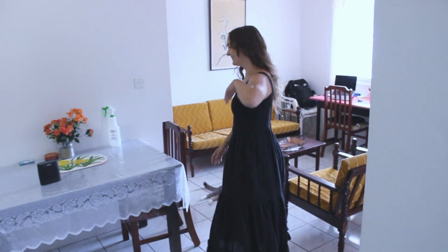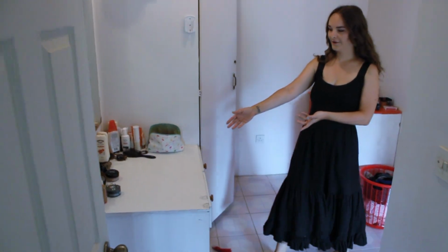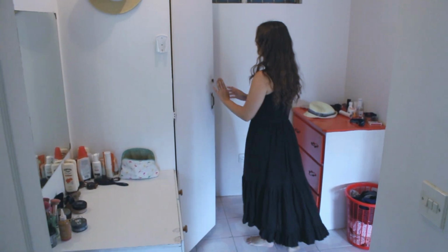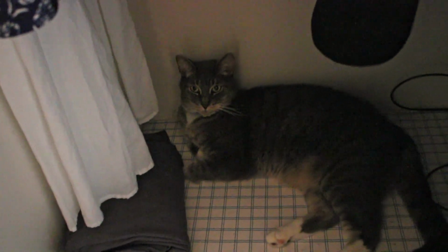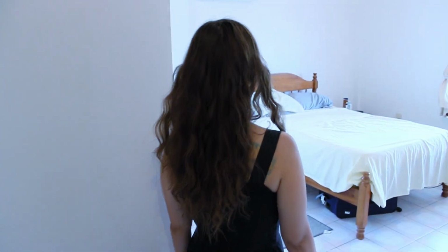Let's go into the last room, our bedroom. Here she is, the entryway. This is where I sit to do my makeup. On top of here. This is our closet that Mittens likes to sleep in, so we leave the door open. Goes right in there. He's got a little pillow. This is Mitch's dresser. Lots of dice. We haven't played D&D yet. Womp womp. And this is our bedroom.